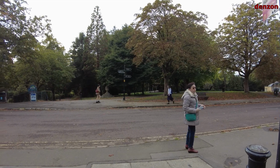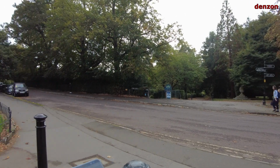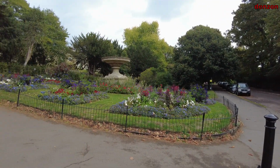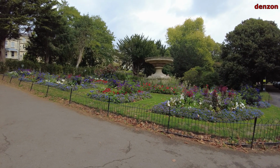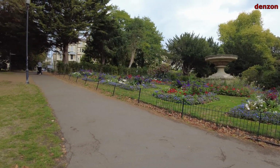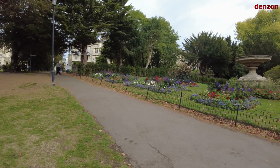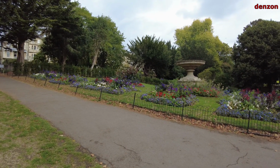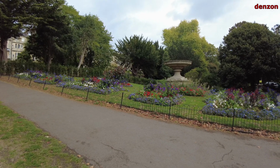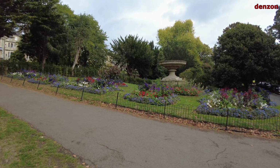In front of the Royal Crescent, you can find a view of the Royal Victoria Park. It is not known whether it was contemporary with the building of the Royal Crescent. However, it is known that when it was first created, it was deeper than it is at present.